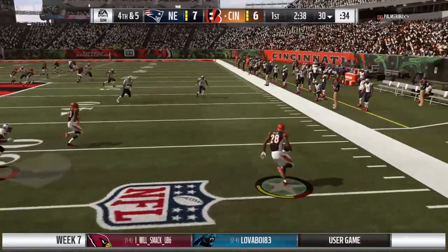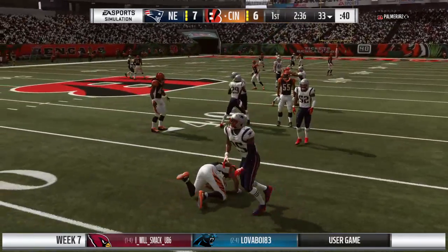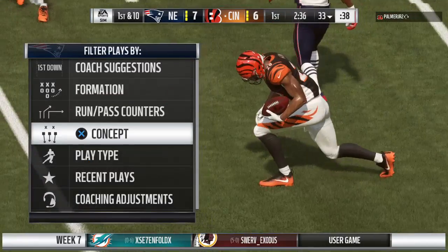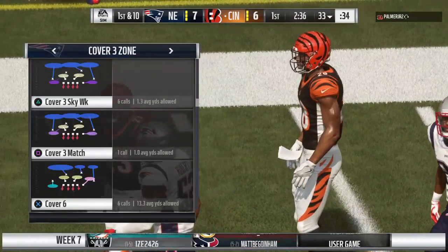This is taken at the 15. Good blocking there, nearly sprung him. As it is, it'll go as a 19-yard return. And the Bengals will take over here, 1st and 10.